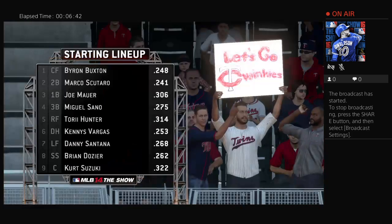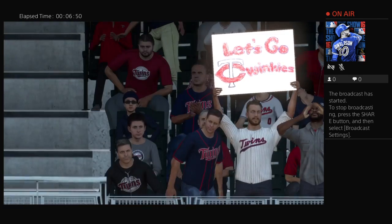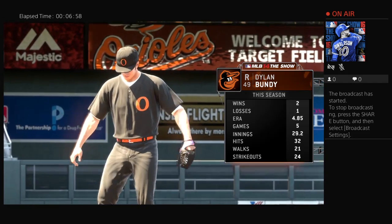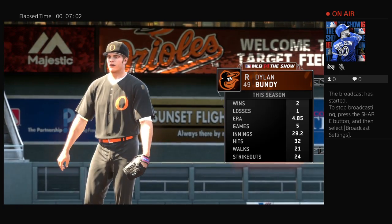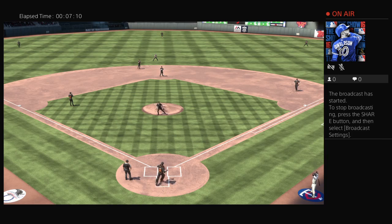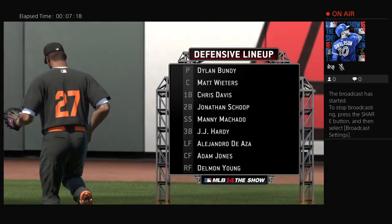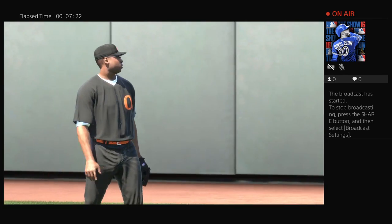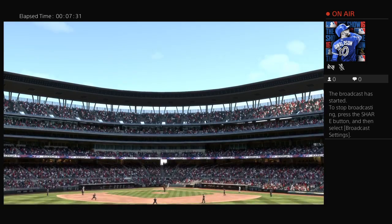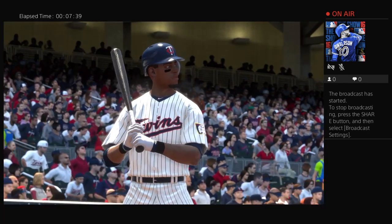Starting lineup for the Twins looks like this. They'll match up against a guy scouts say has one of the highest ceilings around, the right-hander Dylan Bundy. And defensively, the Orioles look like this. Leadoff hitter is set as we begin the bottom of the first. Leading off for the Twins, center fielder, number 70.